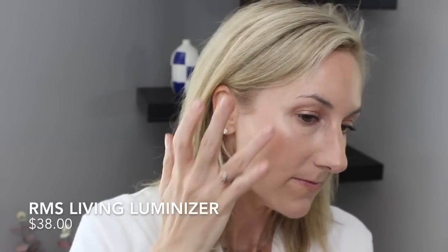The other product I absolutely love is the Living Luminizer. This was my very first RMS Beauty product that I purchased. This was in all of the magazines as the way to make your skin look dewy, glowy, and just look healthy. Every time I wear this, I always get a compliment on my skin, which the secret is it's actually the Living Luminizer. It gives you that ethereal lit from within beauty. It really is a bestseller for a reason. It gives you kind of a sheer, sensuous, luminous glow, and it works great on all skin types.